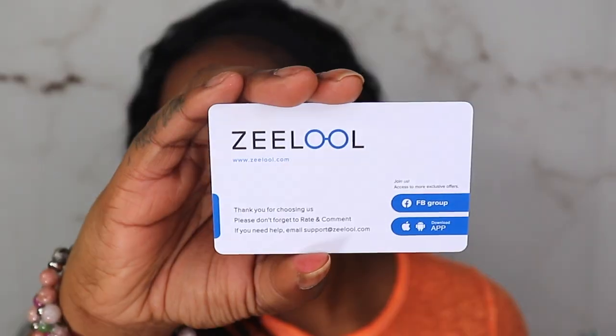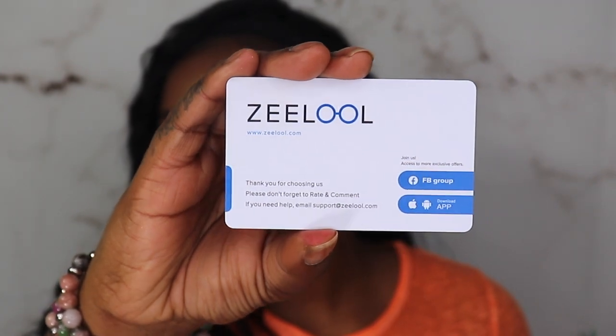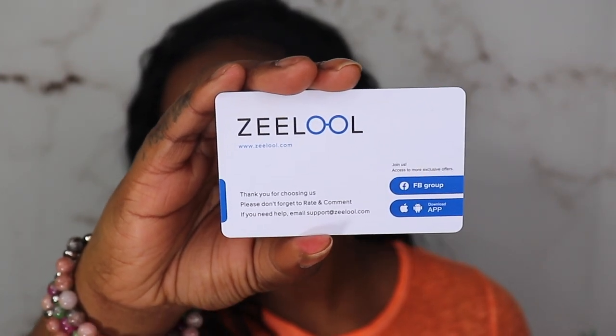So, here is Zulu's information. Of course, I will have everything listed down below with all of the glasses that I got. They did tell me the names of the glasses, but I did not go look them up. So, they come like this. It says, buy glasses at Zulu. We get a pouch.